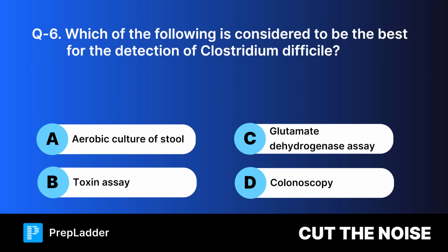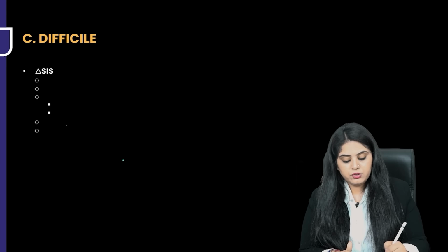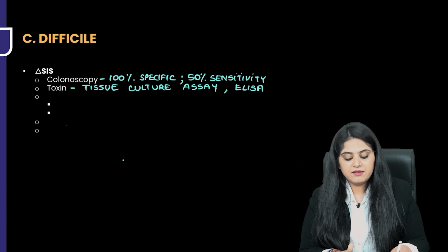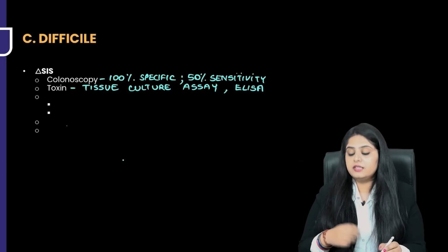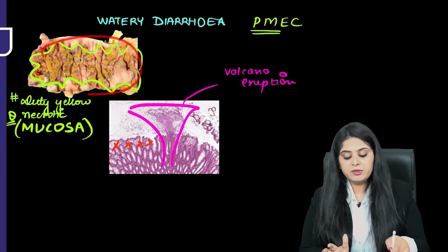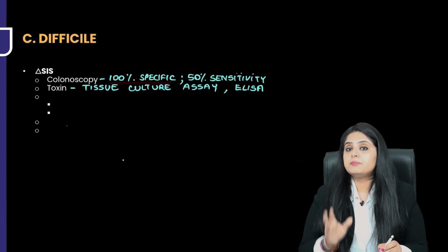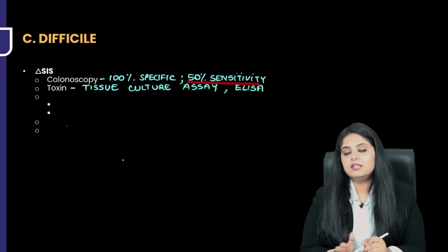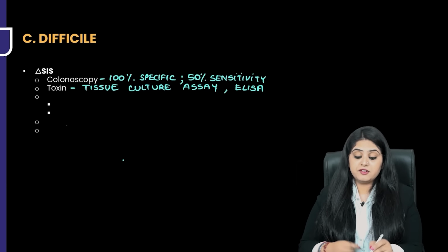Question 6. Which of the following is considered to be the best for the detection of Clostridium difficile? Your options are, and the correct answer is toxin assay. Here's the explanation. How are you going to do the diagnosis? Some things are common sense. First of all you will say that, ma'am, I will do colonoscopy. I will try to look at the intestine. It's very, very specific, of course, because if you can do a colonoscopy and see the membrane, there is nothing better than that. There is obviously going to be a specificity, but that means that if present, it is definitely Clostridium difficile. But it is not seen in many of the cases. So its sensitivity is very low. But if present, it is 100% specific, but is not seen.